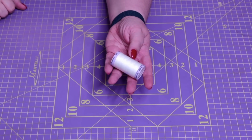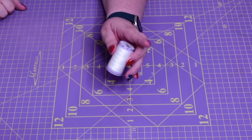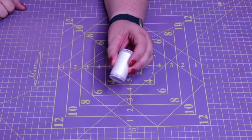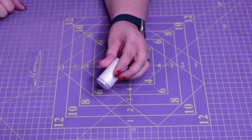I feel like it's been a minute since we got thread in a Sew Sampler Box, but this month Fat Quarter Shop has broken the streak. We have a large spool of Mettler cotton thread. I mean, this is huge. The color that we got is actually called Candlewick, and this large spool of thread retails for $6.98, and it is in a very soft, almost like off-white color, so this should go with just about anything that you're going to piece and maybe even quilt.